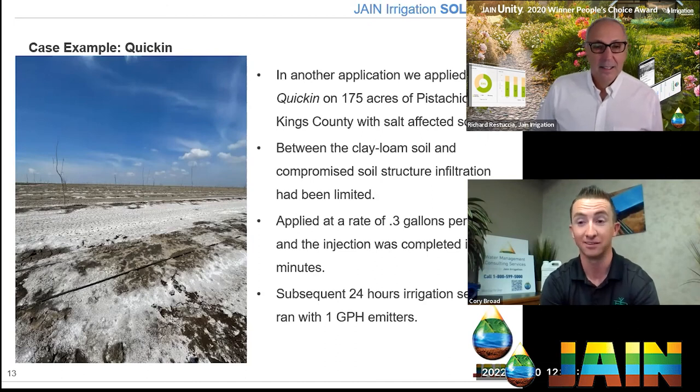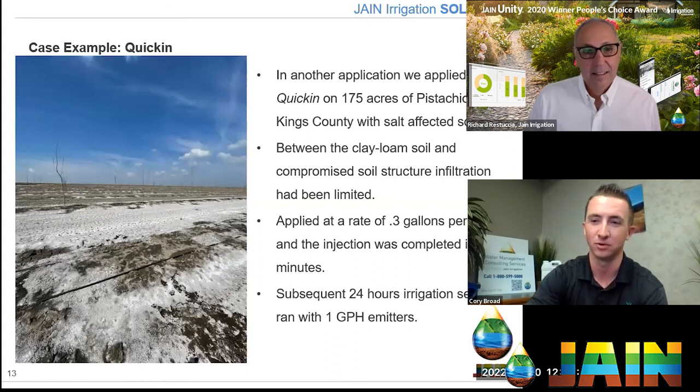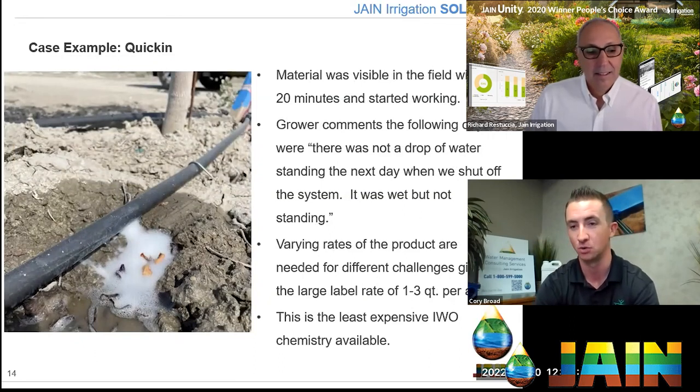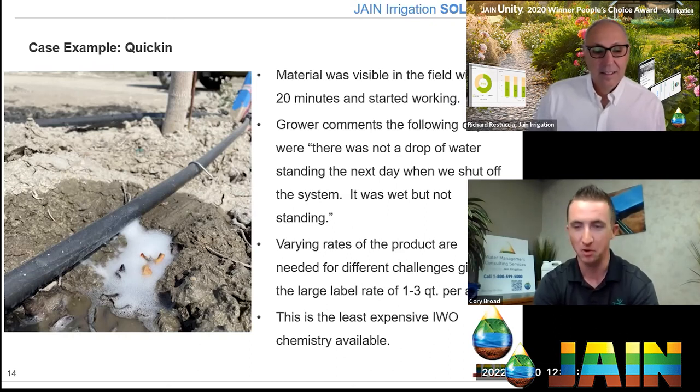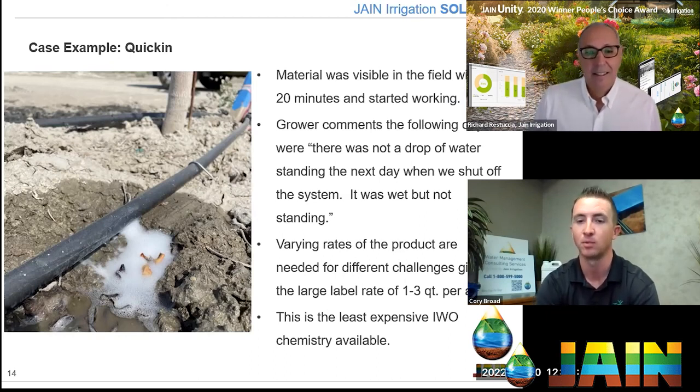This actually had 1 gallon emitters on it, which again, in heavier, poorly drained soils, you can imagine what that normally would look like. And so you can see in the picture here a little bit of ponding down at the bottom end. That was from the original run of the first 2 hours of the irrigation. But then you can actually see the foaming coming out of the product and its interaction. That material was visible within 20 minutes, and I'll say it started working. The grower's comments the following day were that there was not a drop of water standing the next day when we shut it off.